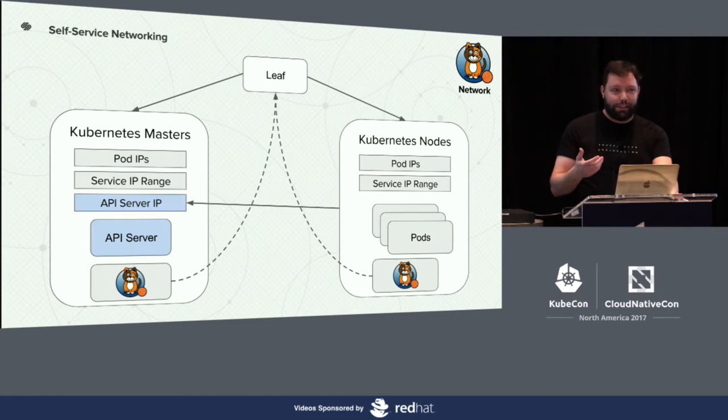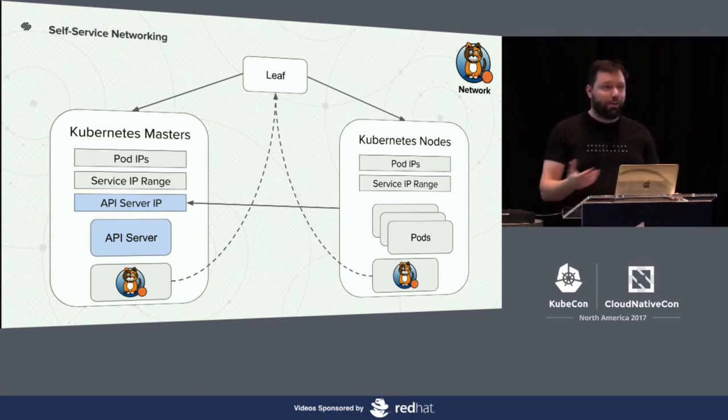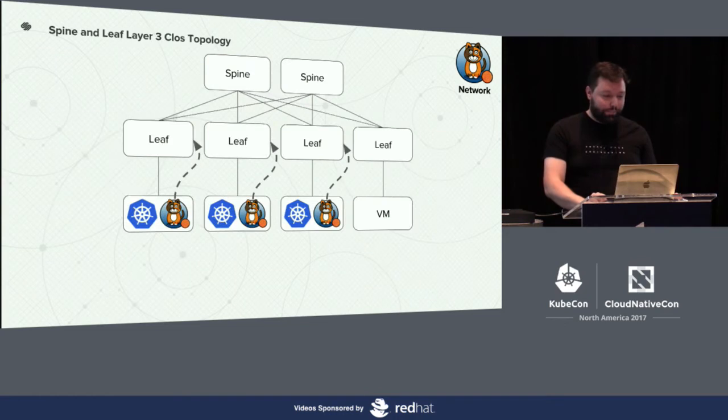And likewise, we can assign an anycast address for the API server that we then bind the API server to. So we don't need any middleman for communicating with the API server. We just bind each API server that we want to this IP address, and we can communicate with that IP, which makes it a lot easier in case one of the master nodes goes down. We don't lose any traffic to the API servers.